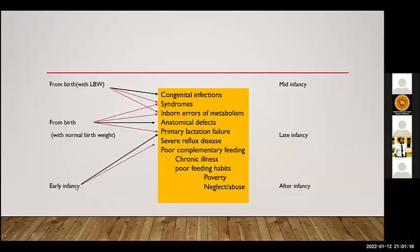Then early infancy, there are two common causes, primary lactation failure and severe reflux disease. I have highlighted the arrow of primary lactation failure because most of the time, during the first 1 or 2 months, the mother is able to continue breastfeeding, but later on they start having problems, because sometimes you might have a poor feeding technique, but for the first month there is some compensation because the baby's demands are low, so you are able to breastfeed. But during the second and third month, when the demands go up, because of the poor feeding technique or inadequacy of breast milk, the child will start to fail to thrive. And the other thing in early infancy is severe reflux disease.